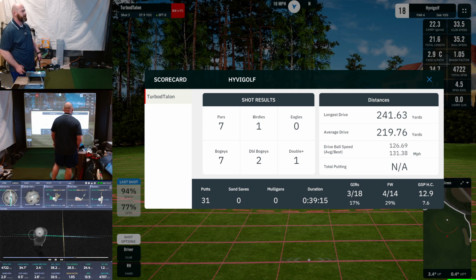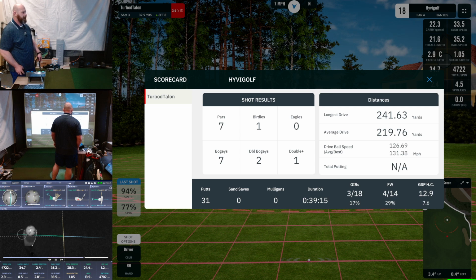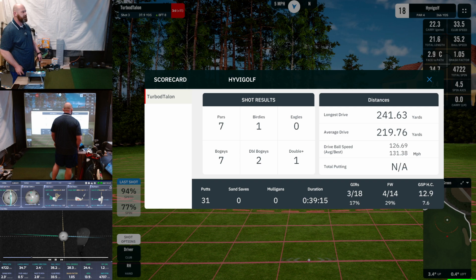Longest drive was 242, average drive was 220, that's fine. We're at sea level and I could not catch anything. Also, I don't have super high ball speed with this mini driver. 31 putts, no mulligans, but you can take it to the bank that I would have if I'd had the chance. Just kidding, I don't use mulligans. 3 out of 18 greens in regulation, that's pretty poopy. Fairways, I hit 4 of 14, and I still don't know what any of this means. I know it means GSPro handicap, but I don't know what the 2 numbers mean.